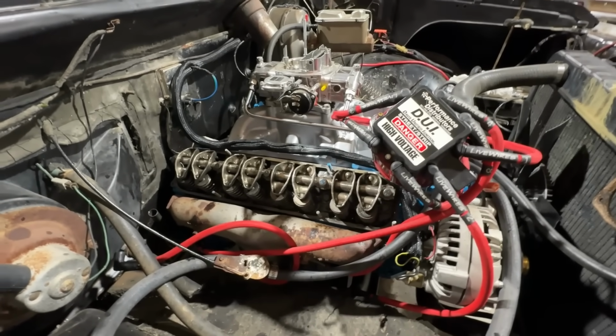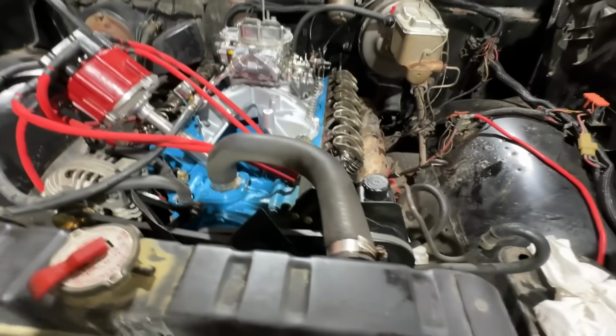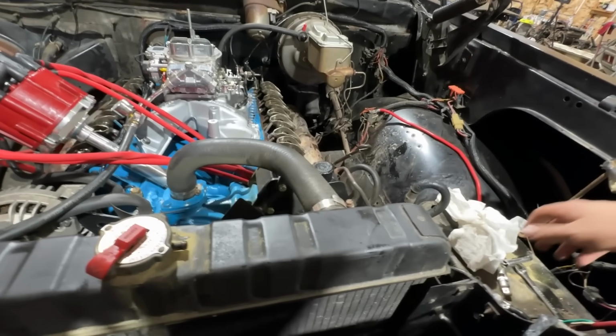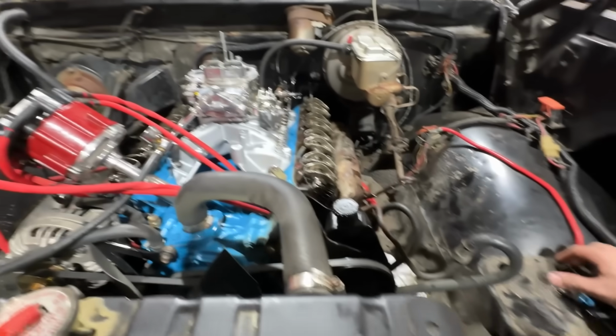We tighten everything down. We're gonna spin it over just a little bit just to double check, make sure nothing's in a bind. But I really don't know what happened, to be honest with you. I'm a little bit shocked, confused, concerned. Yeah, all the above emotions.